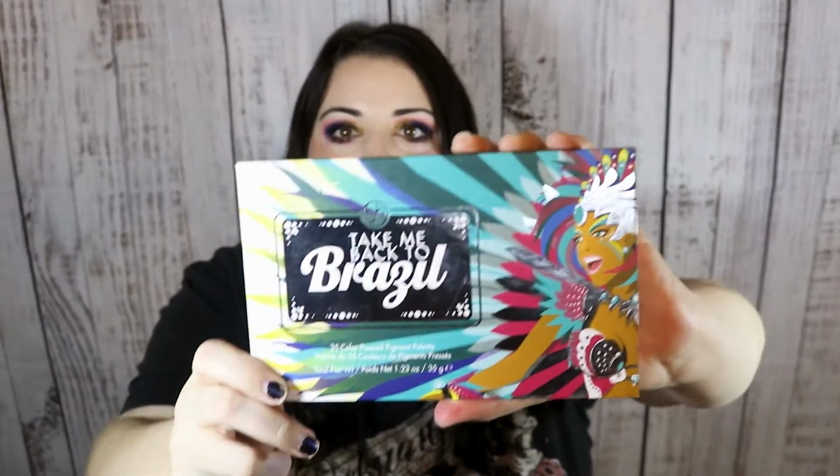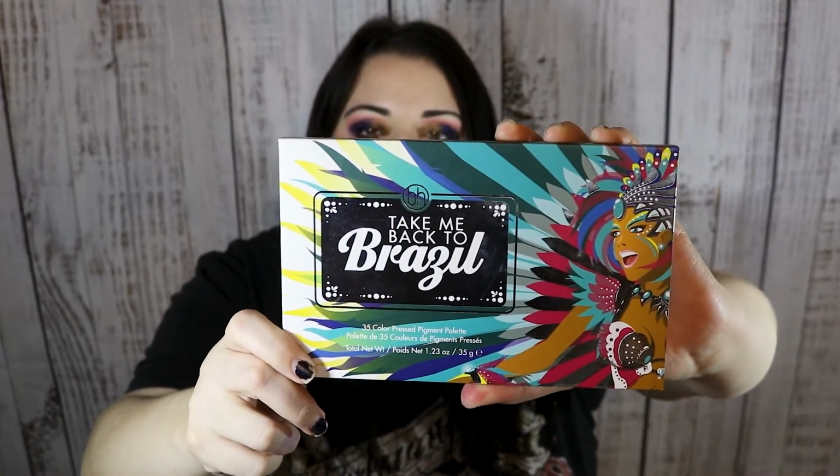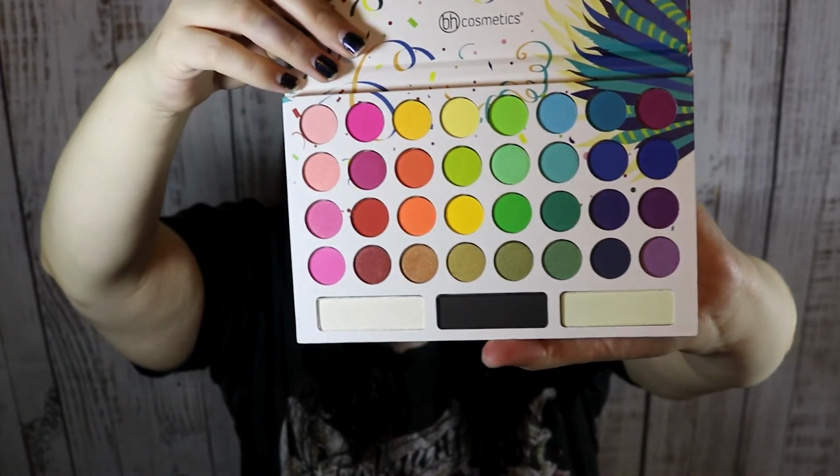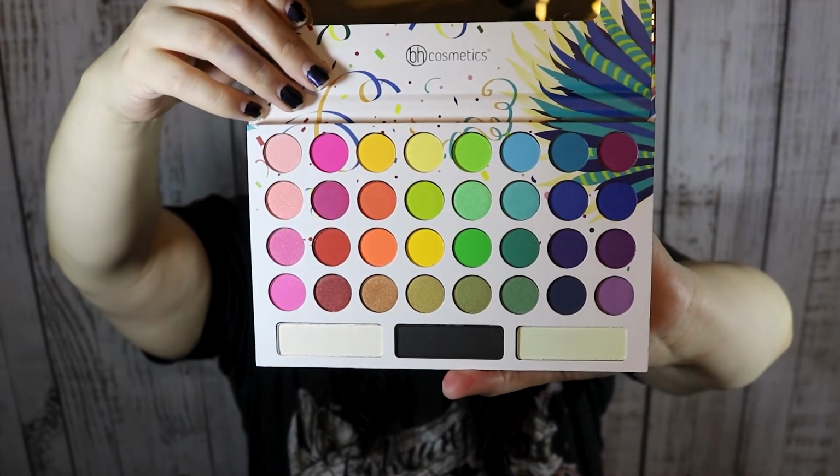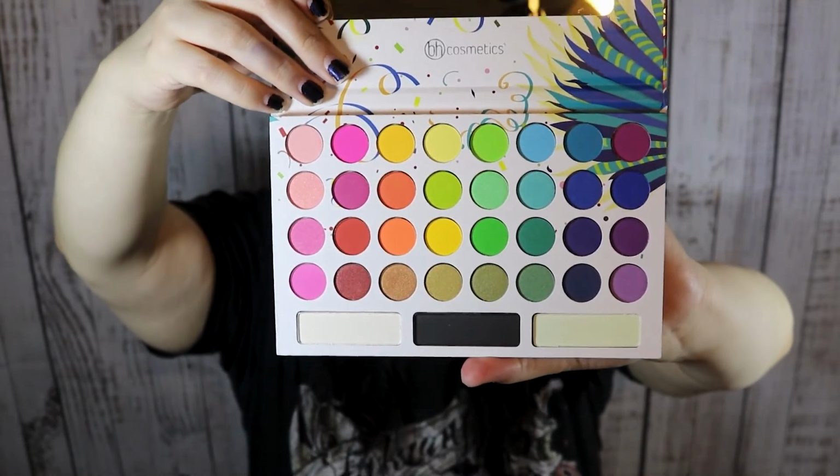The next palette is one that I've been wanting to get my hands on. It is the Take Me Back to Brazil palette. And here's a look at the inside of that. Just look at those shades. You could do some really, really fun, colorful looks with this palette, which I cannot wait to do.